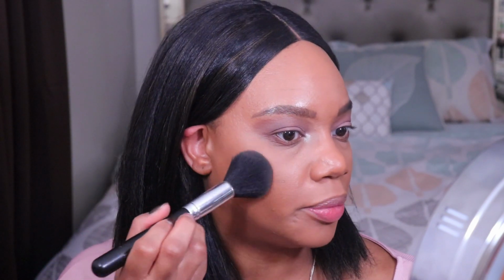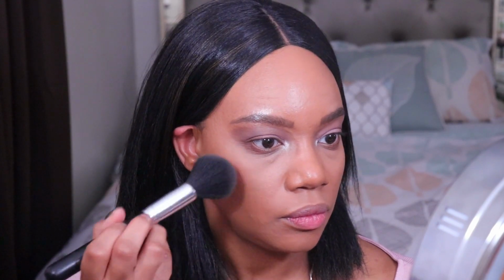So I like to smile a little bit and then I'll put it right behind the apples. I just like to smile so I can see exactly where the apples are. So I'll just go like this and then I'm placing it right here, whereas before I would put the blush a little bit further down. I just like to concentrate it right in this space. I used to spread the blush out just a little bit, but now I'm keeping it concentrated right behind the apples of my cheeks.